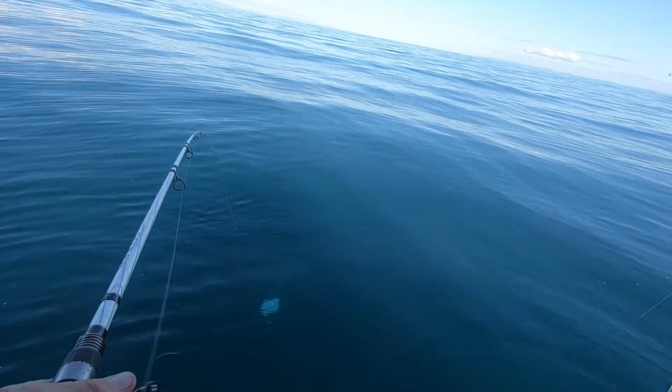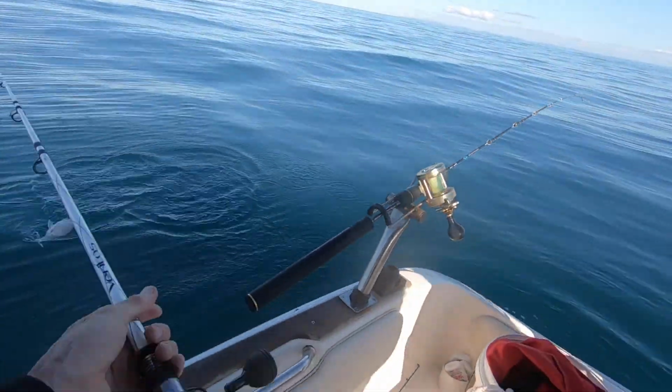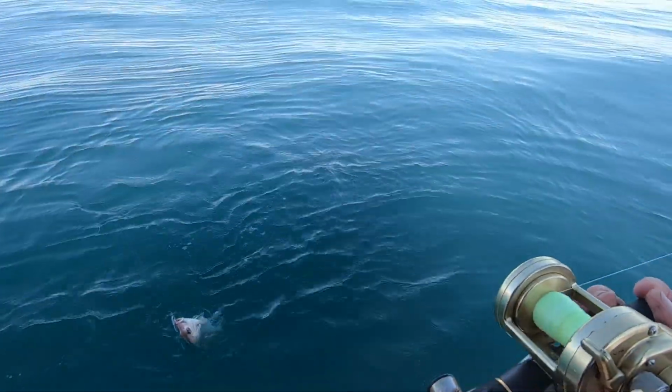What's this guy doing? Oh, he's only a little. Whoa! It's bending that rod. This guy's a little tiny squirt. I'll leave him while I tend to this one. So I think this is bigger.